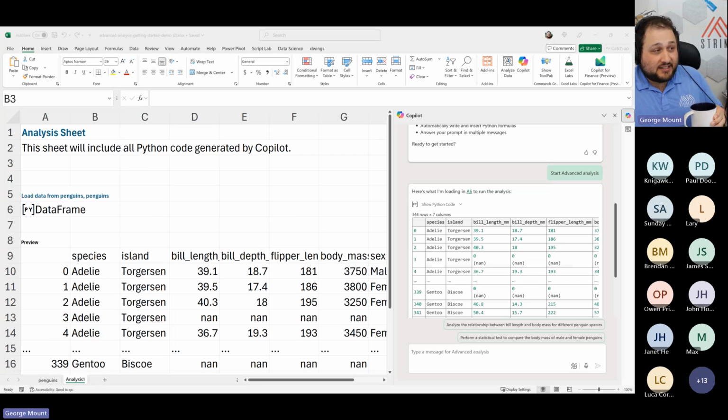Could be about this example particularly, could be about Copilot and Python in general. Anything I can do before we dig into the details here.